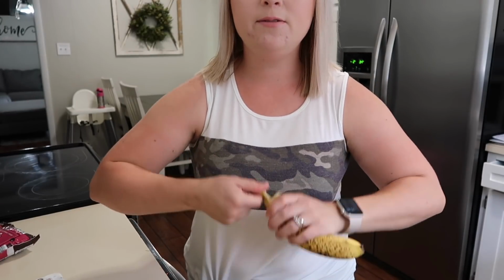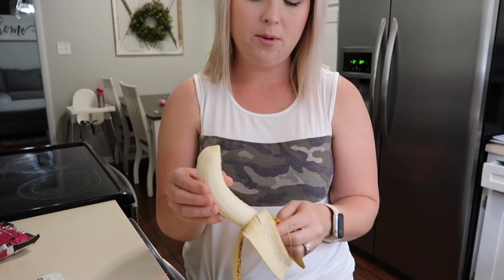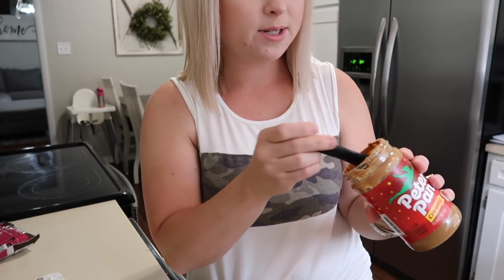So I was not going to make any breakfast, and then I decided I'm going to make a 1-point breakfast. So let me show y'all what I'm going to do. All right, I had 1 banana left, and so I decided I'm going to do a little something with this banana. It's very simple. So I'm going to take my banana. I'm going to take 1 teaspoon of this creamy peanut butter. 1 teaspoon is only 1 point.